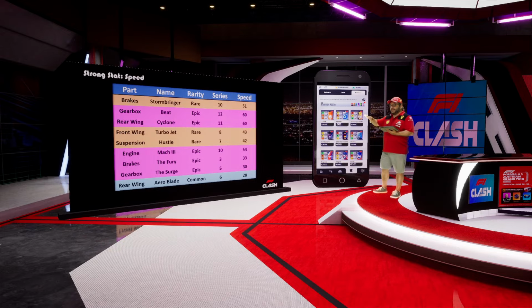We see here the best speed car parts, and for the qualifying, I haven't checked, but I'm sure this is how it's going to be. But we will talk about it on Friday. On the qualifying round, all four tracks are speed tracks, so we are going to need, like last week, that was only cornering tracks. Here we have only speed tracks.